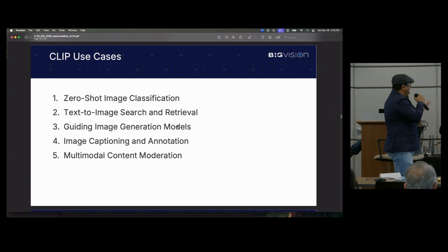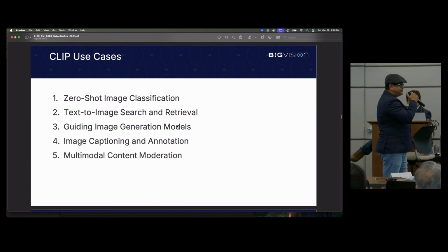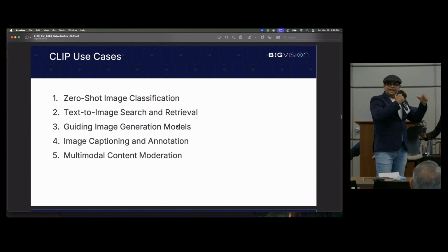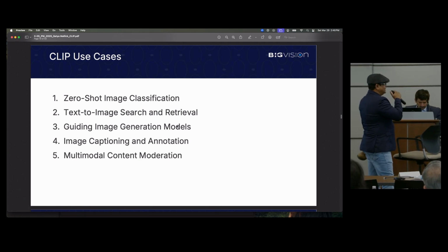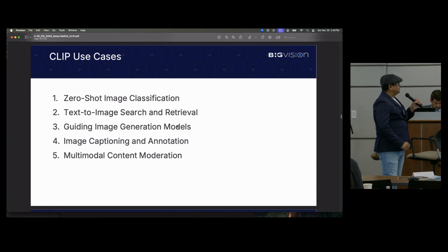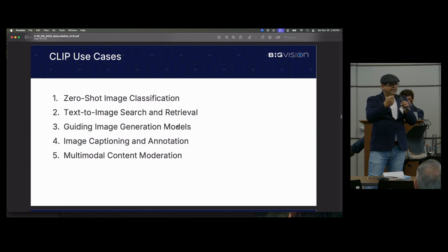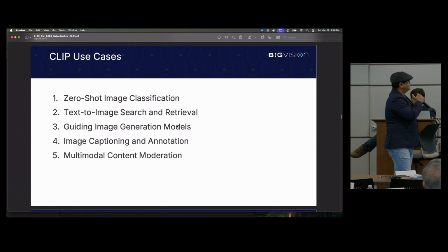or an elephant is. So CLIP is typically used for zero-shot image classification, text-to-image search and retrieval, and guiding image generation models. Some people may know about diffusion models like Stable Diffusion, which is used for image generation. Inside the diffusion model, they use CLIP to make sure that the prompt you're giving and the image it is producing are related, that they are producing the right one. And then for image captioning, annotation, and multimodal content moderation. You can think about simple things. Let's say you want to do multimodal content moderation where there's a meme. If you look at the image alone, it may not be a bad thing. It may not be offensive. But if you look at the text below it, that may be actually creating the problem. If you analyze them together, then you know it is actually offensive. So those kinds of things can be done using CLIP.